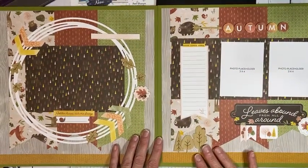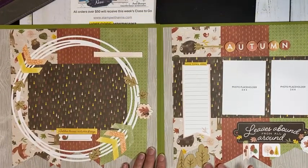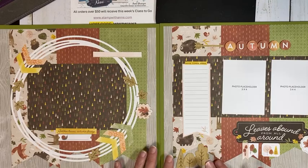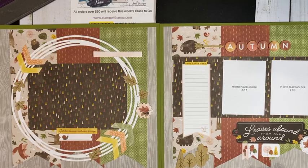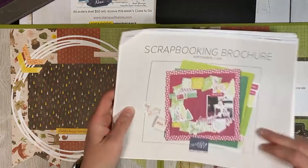So a recap of what we did tonight. We used the new Autumn to Remember scrapbooking kit that you can find in our scrapbooking brochure, which online you will be able to find under the memory keeping section. Stuff that is online is while supplies last. I can't tell you if this kit will be here in February or March. So I always say if there's something you like, order early so you don't miss out. But let me just quickly show you.